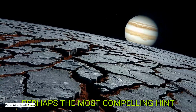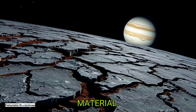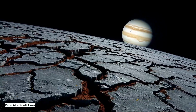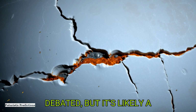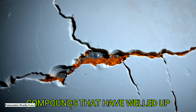Perhaps the most compelling hint of all is the presence of what scientists call dark material. This is a mysterious, ruddy brown substance that appears to line the interiors of many fractures and coat some of the younger-looking terrain. Its exact composition is still debated, but it's likely a mixture of salts and organic compounds that have welled up from the ocean below.